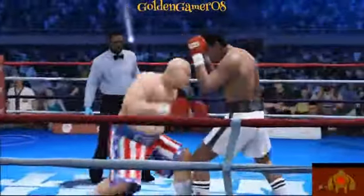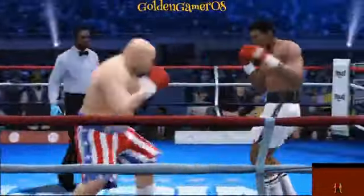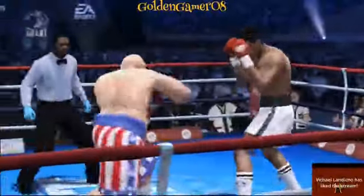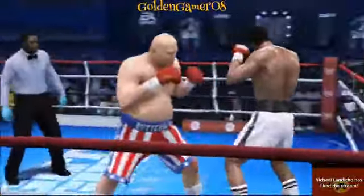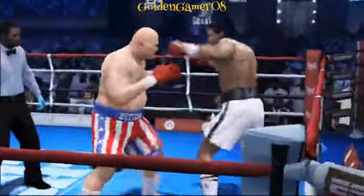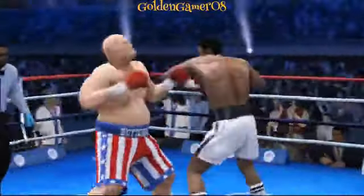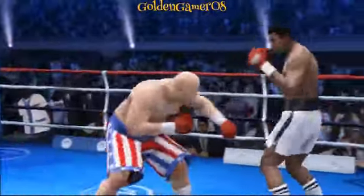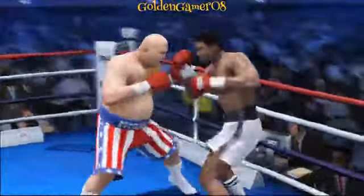Able to block that away. It was targeted for his head. Good return fire that time. Right hand over the top, very accurate with it. And now another left. Last 10 seconds of this first round.